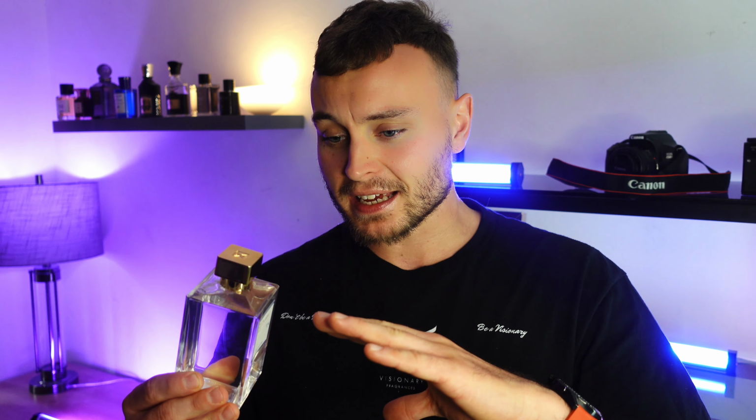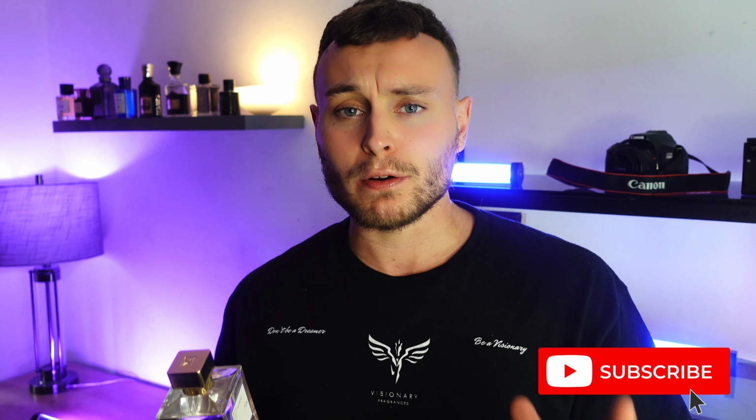As you go more towards the dry down, you get the white florals come through, but they're not going to be very strong. It's not an overly floral fragrance. It's just going to be more of a clean fragrance right the way through. And then as you go into the further dry down, that's when you get the sandalwood and the musk. Now the sandalwood is there. I don't pick it up as a real heavy sandalwood fragrance, but the white musk is again one of the most prominent notes with the aldehydes.